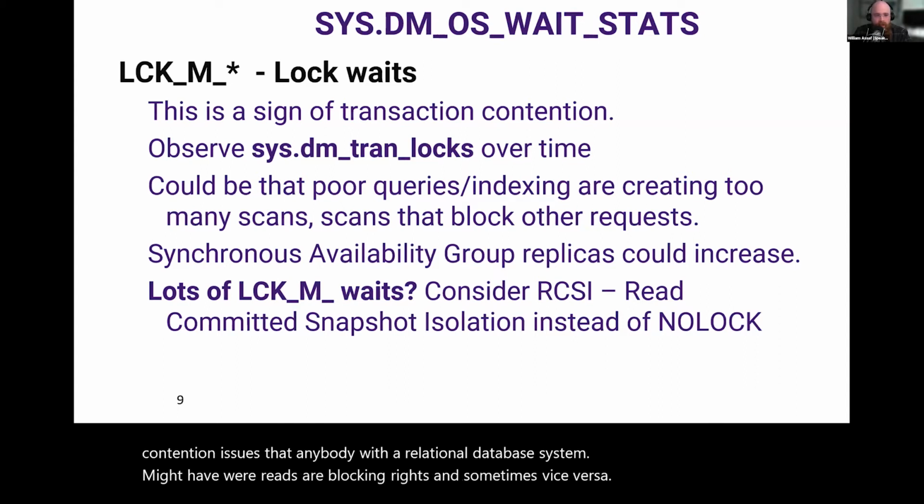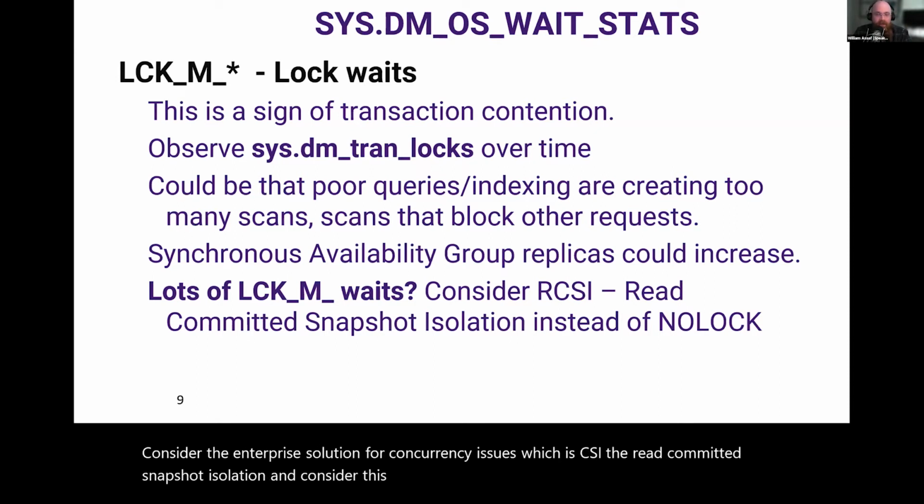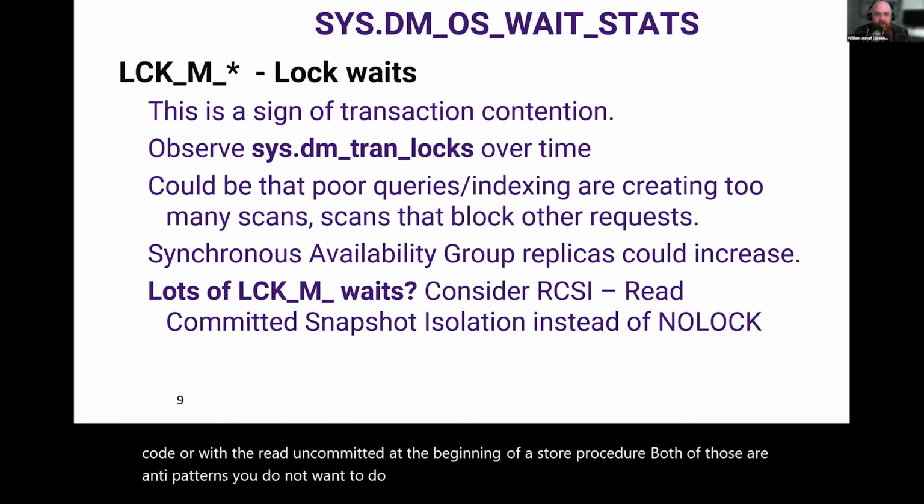Consider the enterprise solution for concurrency issues, which is RCSI, the read committed snapshot isolation. And consider this instead of just slapping WITH (NOLOCK) at the end of your code or READ UNCOMMITTED at the beginning of a stored procedure. Both of those are anti-patterns. You do not want to do that. The enterprise solution for locking, for hitting the turbo button on your 486 of database, is RCSI.